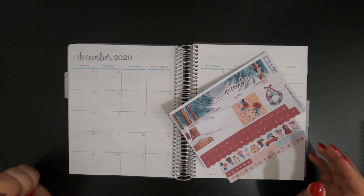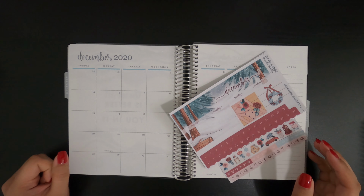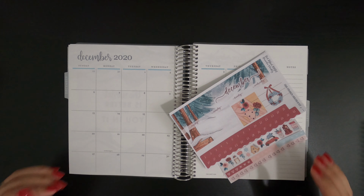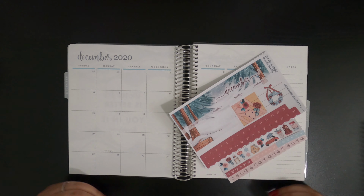Today I'm going to be doing a plan with me for the month of December, and I am so happy. It's the last month of the year. Finally, 2020 is coming to an end.